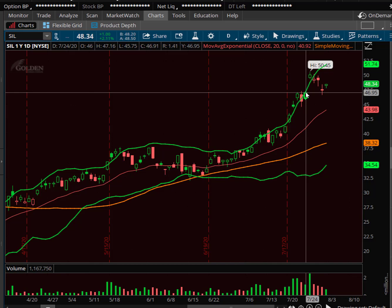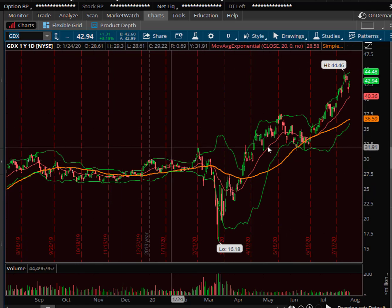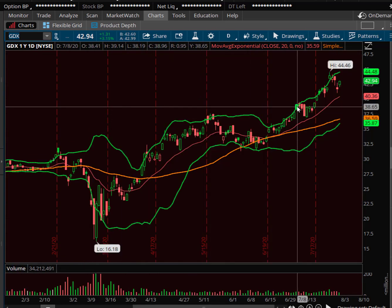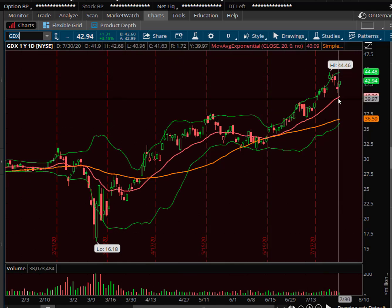All right, now, last but not least, GDX. This is a daily chart. It hits the Bollinger Band, gets outside of it, pulls back, hits it, pauses, hits it, pulls back, right near that 20-day. This is not overbought on the daily.